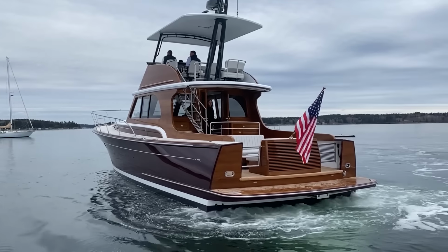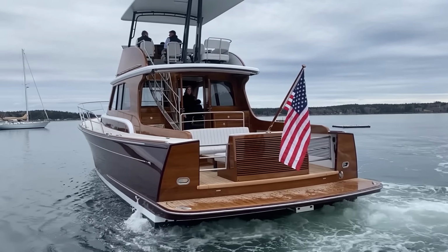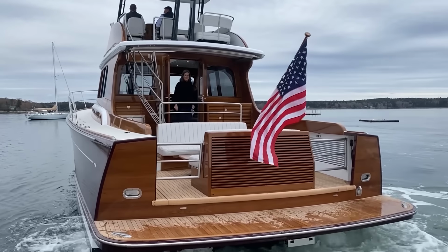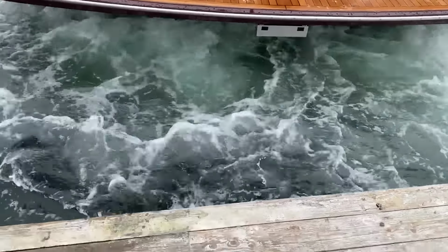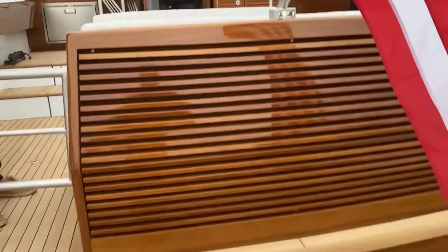Two staterooms, really interesting collaboration between not just Hood, but also Stephen Waring design, and being built by Lyman-Morse. In conjunction with Volvo Penta, who was really involved in making sure this boat came together. We're gonna make a little jump here in a second.